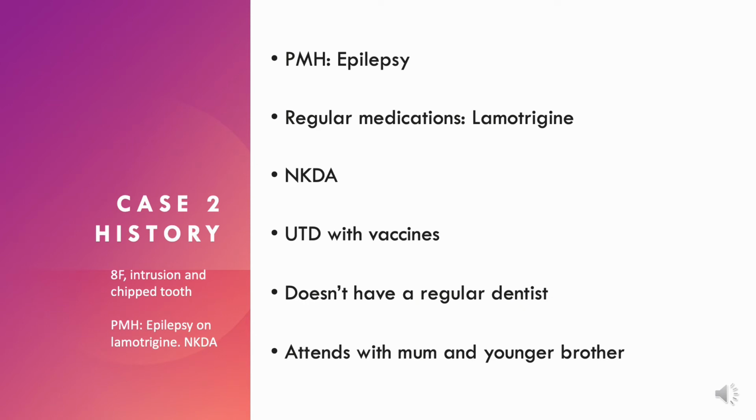So you're asking for some further details, and they tell you that this patient has known epilepsy and that she's taking lamotrigine. She doesn't have any known drug allergies, and she's up to date with her vaccinations. This is important as consideration of her tetanus status is quite an important consideration, particularly if this happened outdoors. It's important that they've got tetanus cover. She doesn't have a regular dentist, and she's come into the department today with her mum and her younger brother.